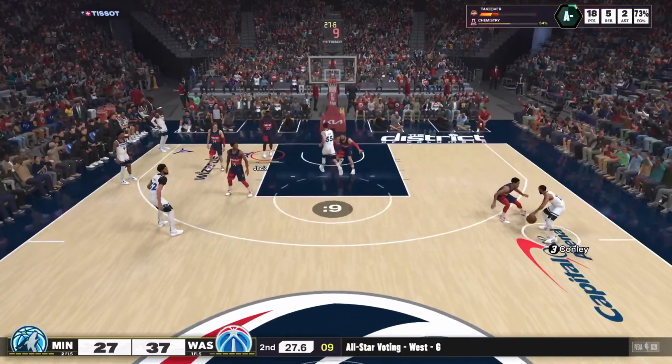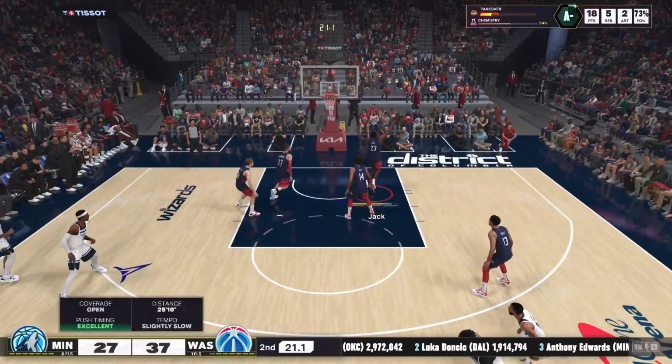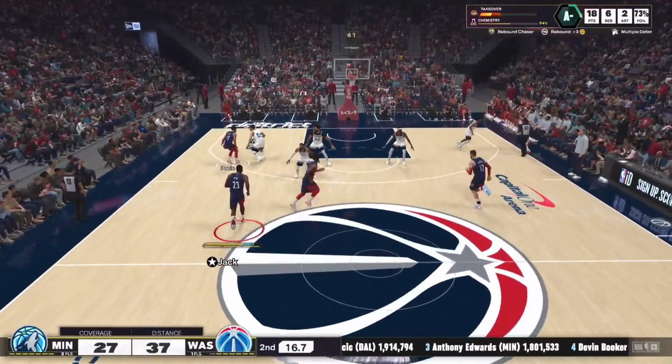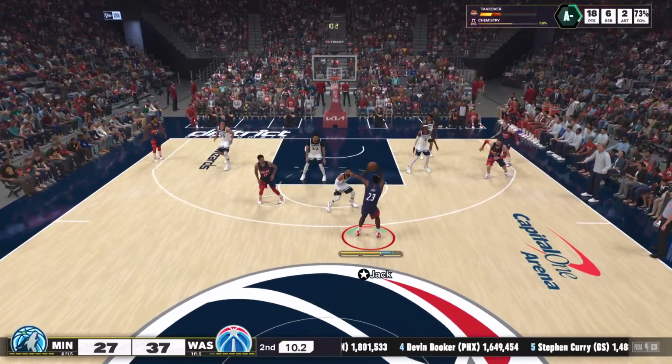Poole against Conley. Towns sets the pick for Conley. No good on the triple. Washington leading now by 10. Poole on the wing. Still scoreless.